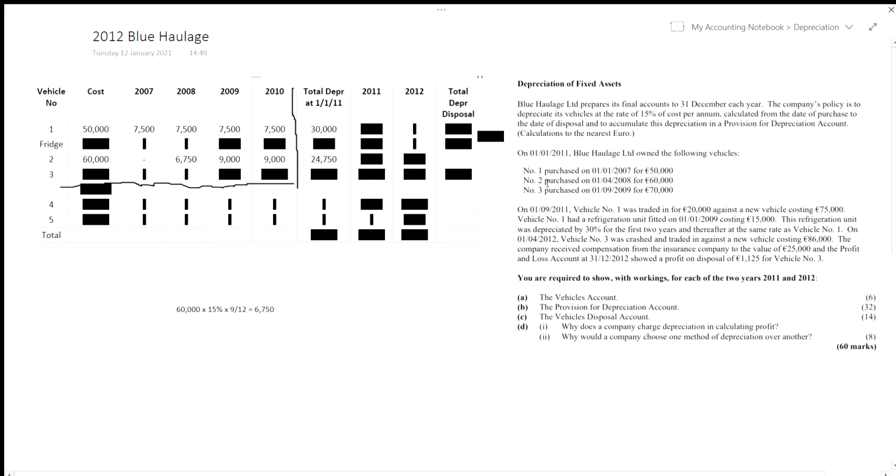Vehicle number 3 was purchased here at the beginning of September, the 1st of the 9th, 2009, for €70,000. So what do I do? I did not have it for 2007 and I did not have it for 2008. Therefore, I know these figures are going to be blank because I didn't own the vehicle. I cannot have depreciation for those years. So for 2009, the cost is 70,000.